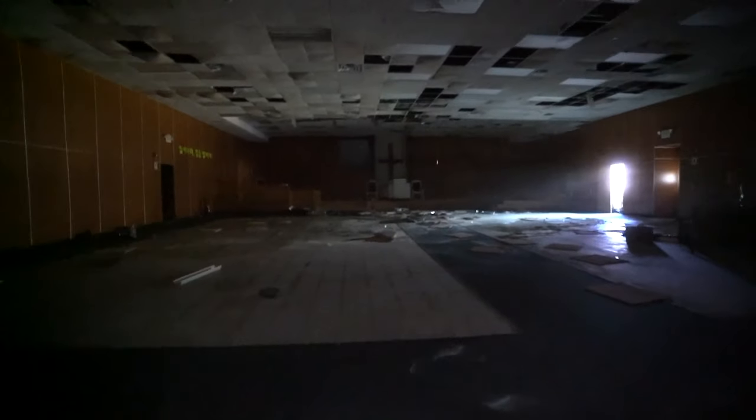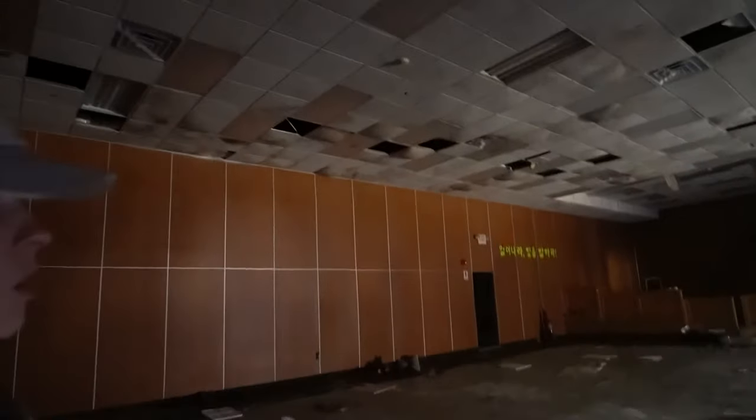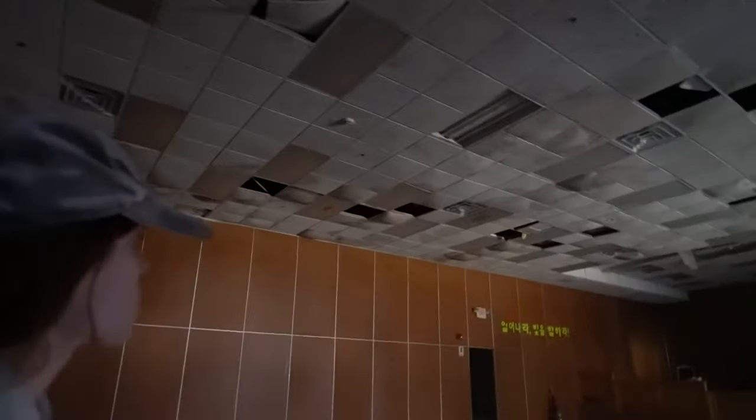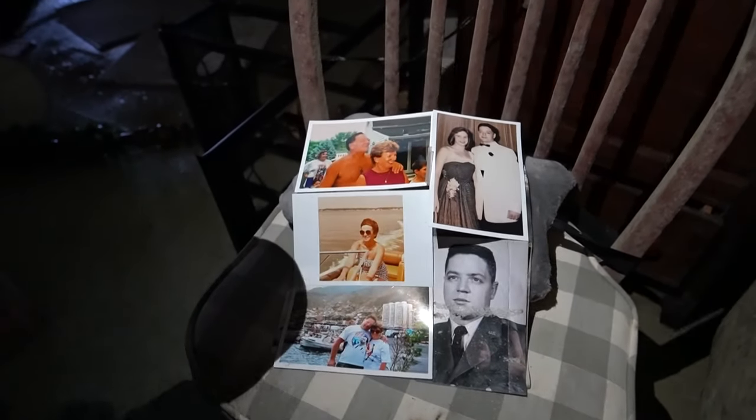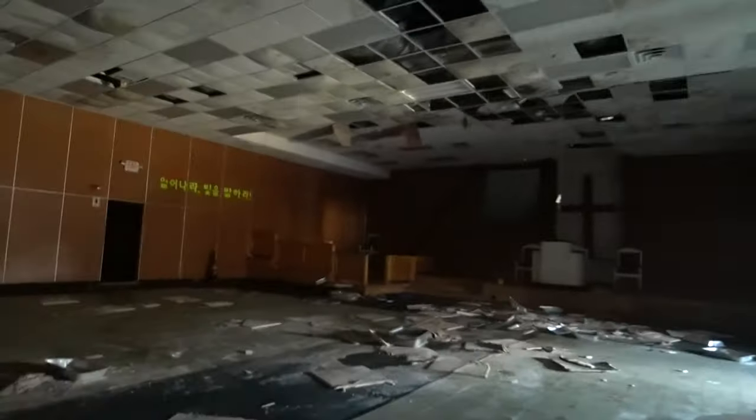Baby room. And yeah, that is definitely a church. Oh, wow. Yeah, it almost sounds like something's running upstairs. That's so weird. Yeah, wow, this church is decayed. Just old pictures. Interesting. They pushed everything into piles. This place is pretty creepy. Just keep hearing the weirdest sounds and stuff.